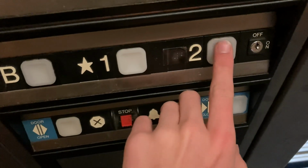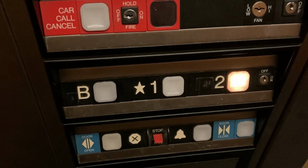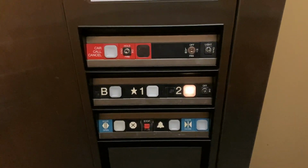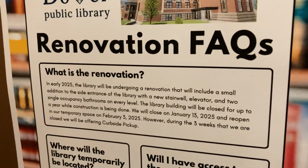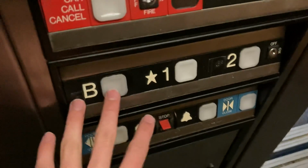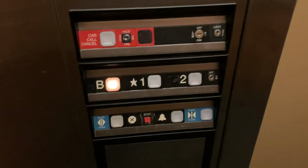Now we're gonna go for another ride, 2. Dover, capacity 2,100 pounds. Yeah, so this elevator is probably gonna get ripped out, or it's gonna be turned into a staff elevator because, as you can see, they're gonna be renovating it and they're gonna be moving it to that side. We're gonna go down to B, and we'll end it there.